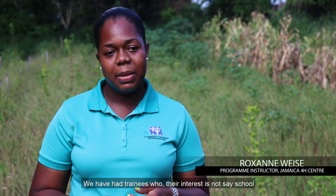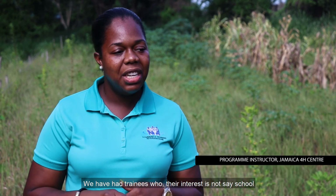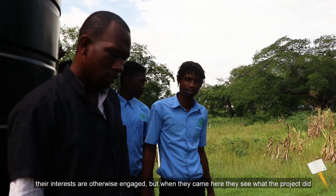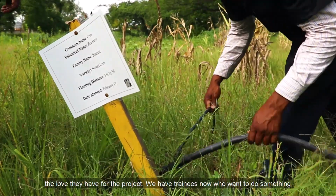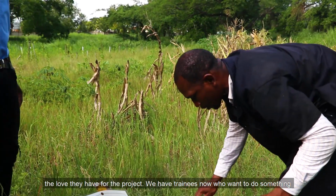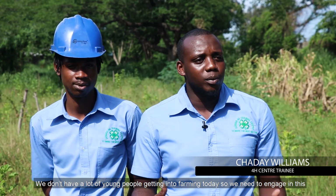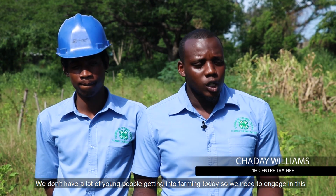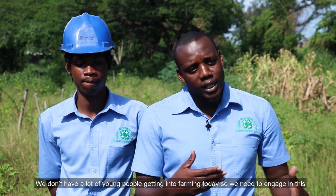We have had trainees whose interest is not, say, school; their interest is otherwise engaged. But when they came here, they saw what the project did, and the love they had for the project. We have trainees now who want to do something for themselves in agriculture. We don't have a lot of young people going into farming today, so we need to engage in this opportunity more, get involved in farming, get involved in planting crops.